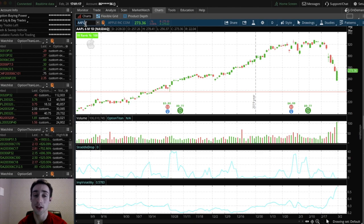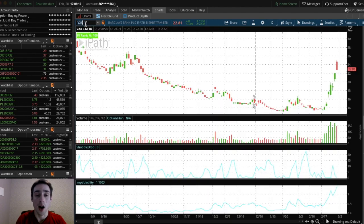Now, with the market right now, I'm really looking at the VIX. The VIX has just exploded. Pretty much when the market goes crazy and there's fear in the markets, the VIX goes up. This moves a lot. I'm looking at puts for the VIX for next week. We'll see what happens, but any sort of good news or any sort of bounce up will have the VIX fall. And when the VIX falls, it falls hard.